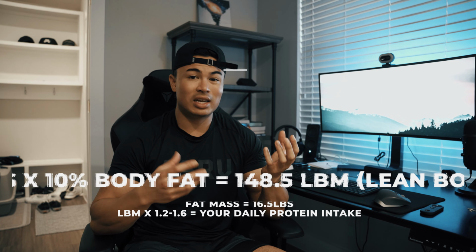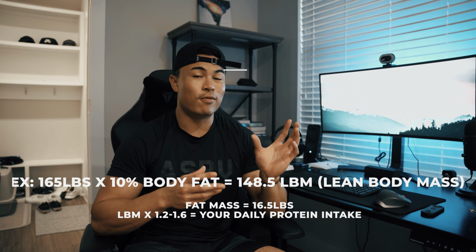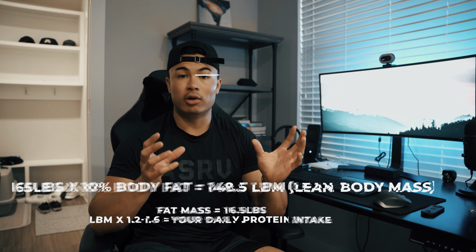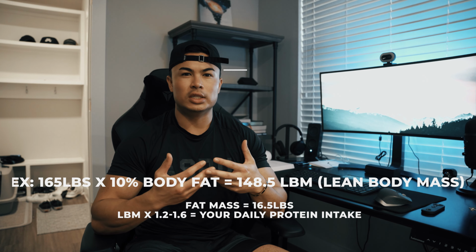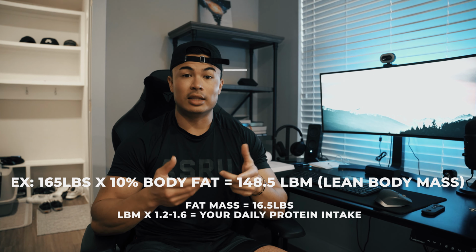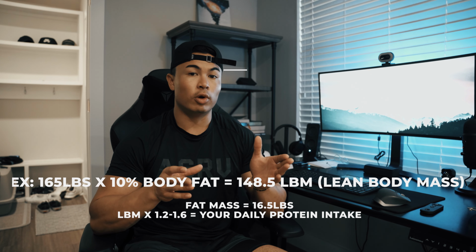Okay, let's say you're 165 pounds. Let's say estimated, or maybe you do get body calipers or you have a reading, you're 10% body fat right now. Okay, so to see 10% of 165, that's gonna come out to 16.5 pounds of fat mass. Subtract that from 165 pounds of your body weight, and that's gonna come out to, I believe, 147.5 in lean body mass. Now that total, you wanna times by between 1.2 to 1.6.